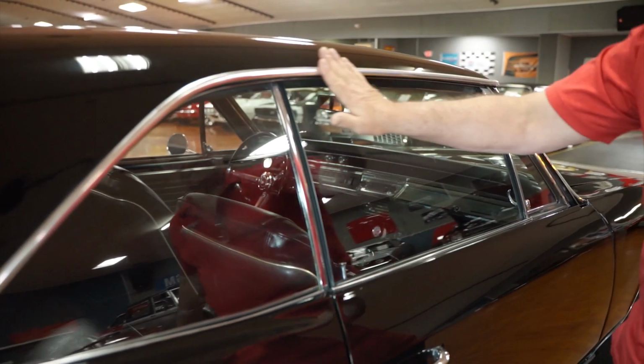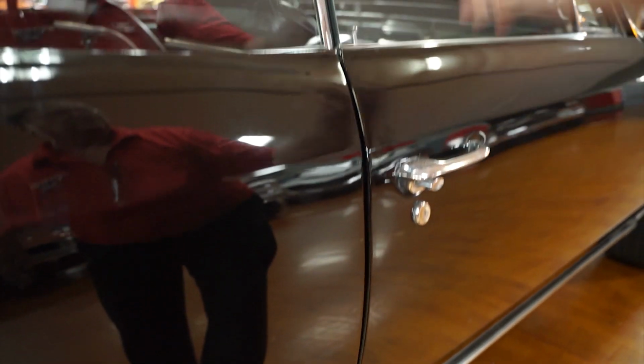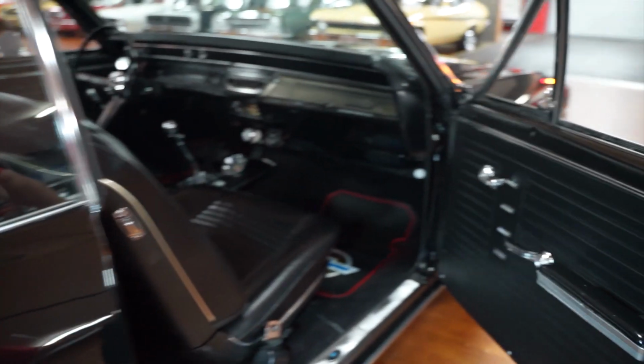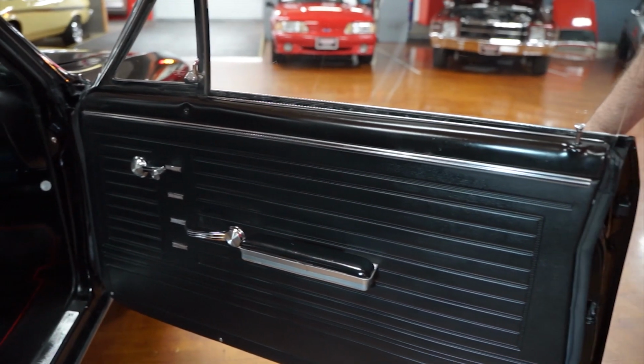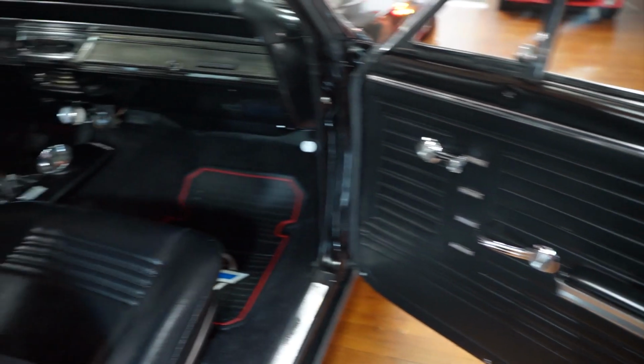Same thing on this drip rail. No brooms have whacked it through the years. Door gap on this side, really nice. And the chrome on the door handle on the other side, same as this. It's just like new. Absolutely no issues whatsoever. Set of Chevy floor mats in it. And again, you can see a better shot of the interior here.